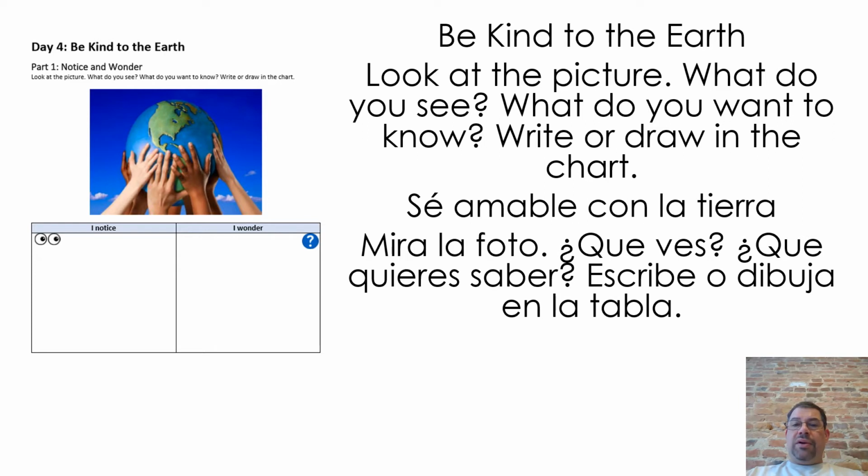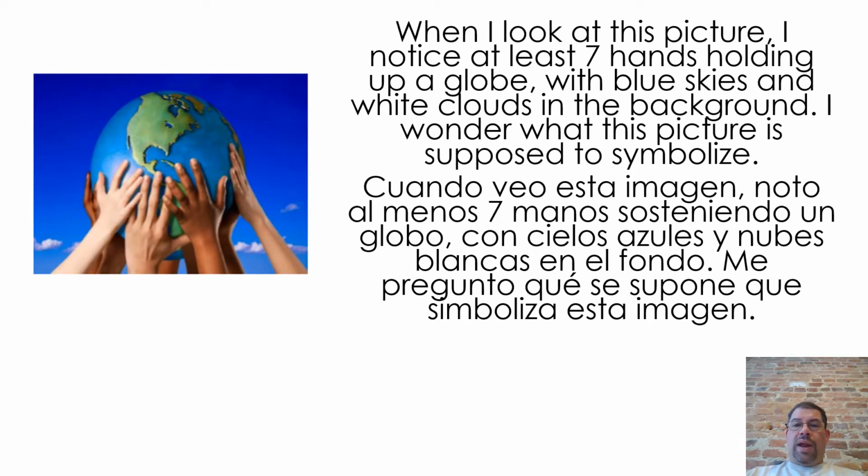Be kind to the earth. Look at the picture. What do you see? What do you want to know? Write or draw in the chart. When I look at this picture, I notice at least 7 hands holding up a globe with blue skies and white clouds in the background. I wonder what this picture is supposed to symbolize.